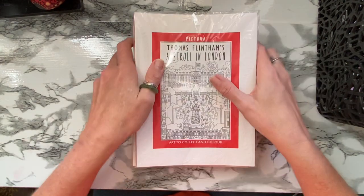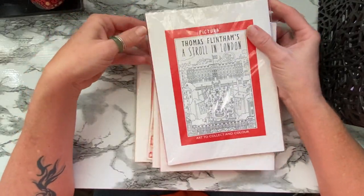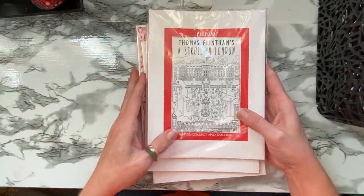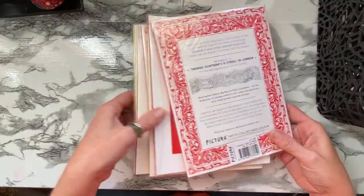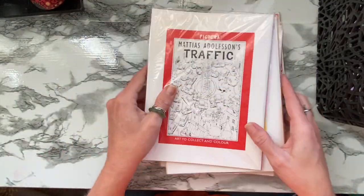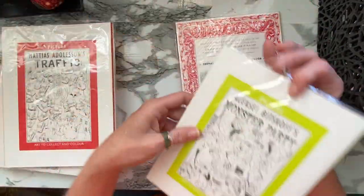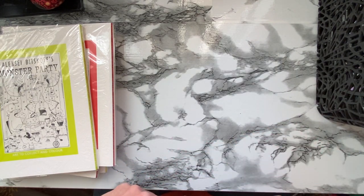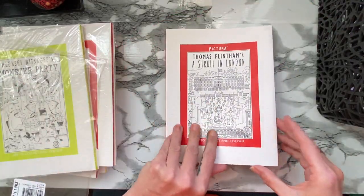Then at one of the stores, these were available. And so I grabbed them all that I could. And I grabbed a couple of extra sets that I might be able to give away at some point. But these are the Pictura colouring posters. So I got Traffic, Street Parade, and Monster Party. And if you want me to open them up and show you them all, just let me know. But I'm mindful that this video is going to be super long as it is. And I'm like, probably. But we'll open up one and have a look.